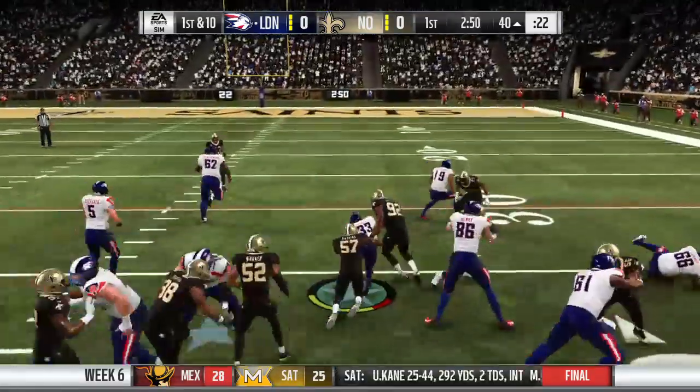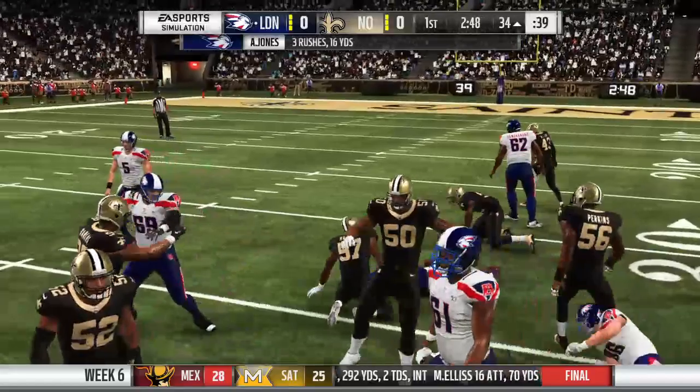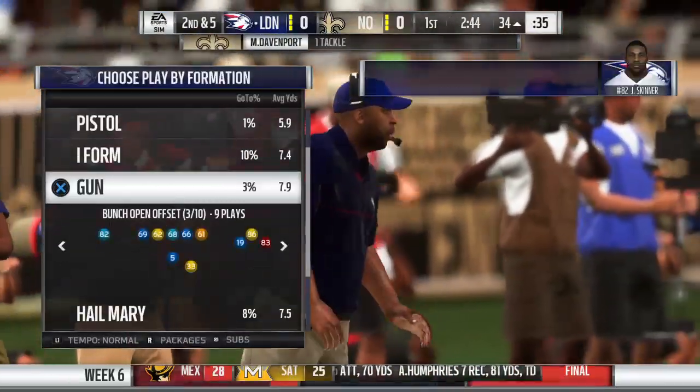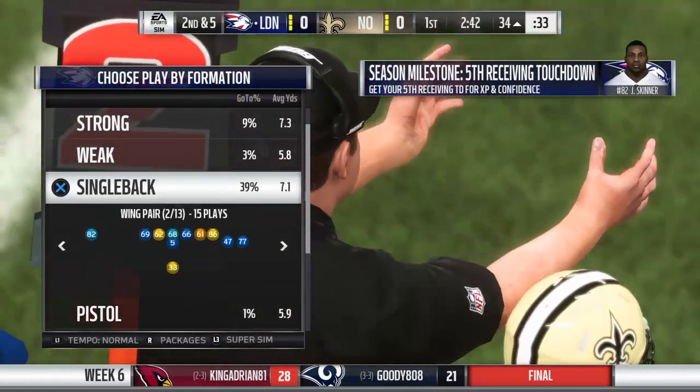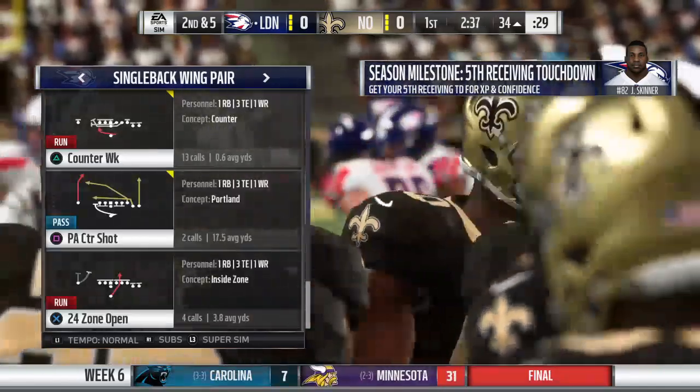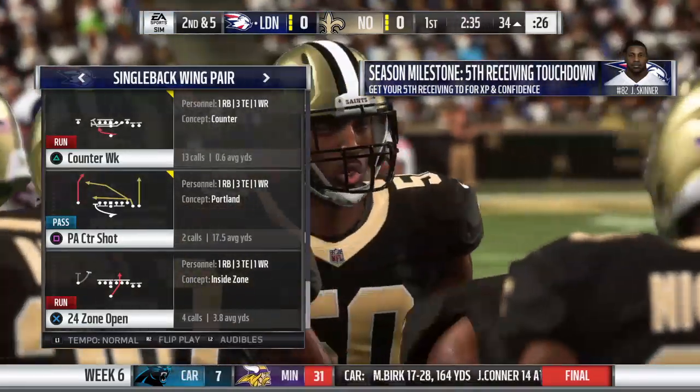Now a first down carry by Jones. And able to push his way forward here for a good little gain. Marcus Davenport there to take him down. I call that play a success. A nice inside run sets up a very manageable second down. A very solid gain on that play.